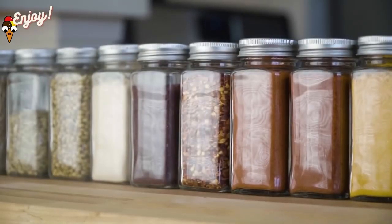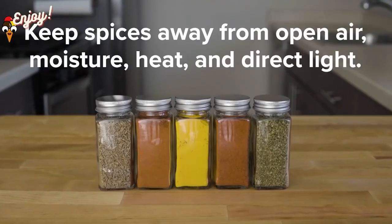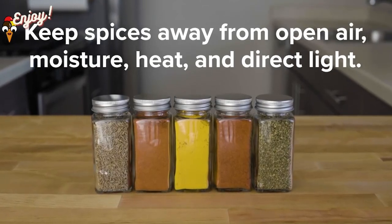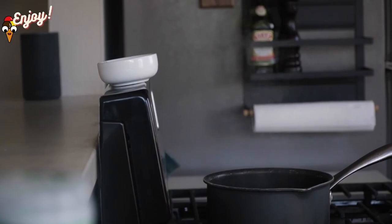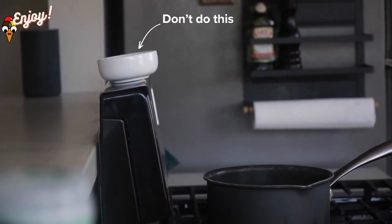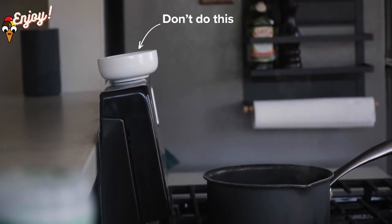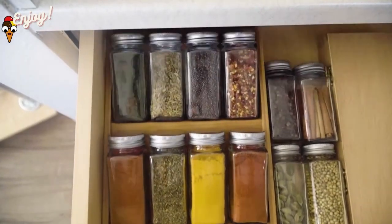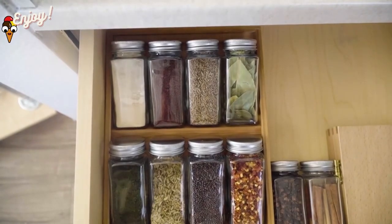So now that we know a little bit about spices, it's easy to understand how to store them. In general, we want to stay away from moisture, open air, heat, and light. So probably the worst possible place you could store your spices is in an open bowl right by the stove with a boiling pot of water and sunlight streaming down. A good place, on the other hand, to store them is in sealed containers in a dry environment away from extreme heat and direct light.